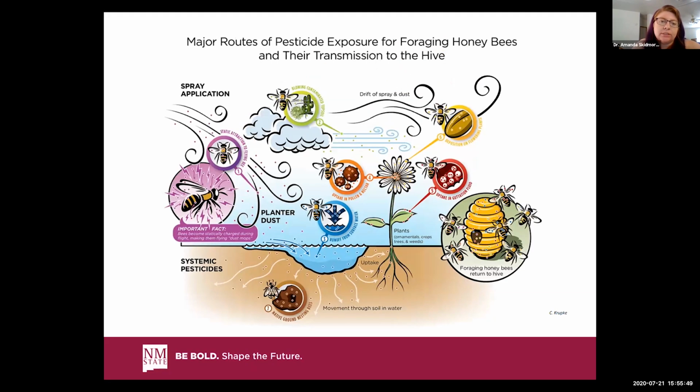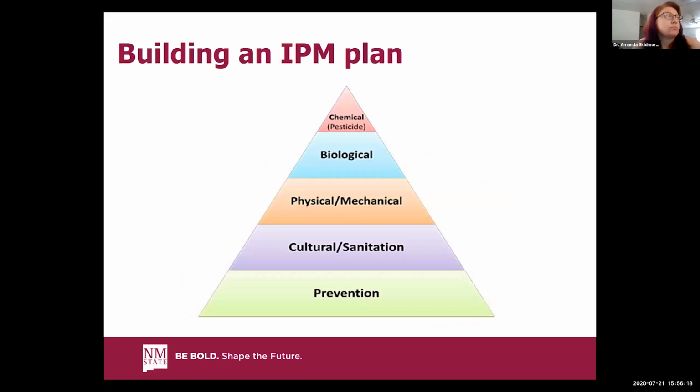So bees can be exposed to insecticides in several different ways. And I think this graphic's great, and it takes a while to process. So if you want to come back and watch and look at it later, that's cool too. They can be exposed through wind, they can be exposed through the food that they're eating, they can be exposed through contaminated water or contaminated soil. So bees are coming into contact with these chemicals that we use all the time.